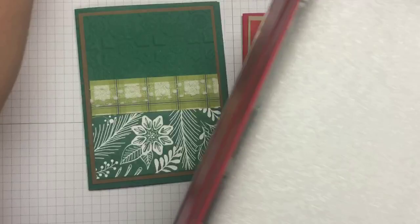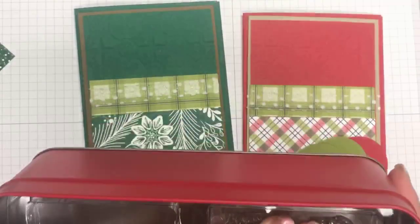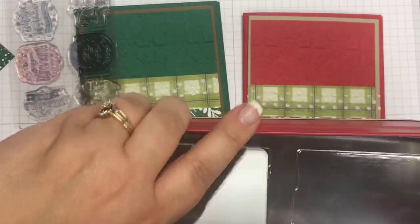So let me go into my tin here and get my stamp set out and my block. That's the joy of it all being in here.